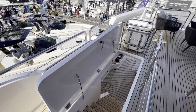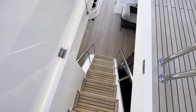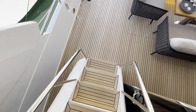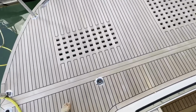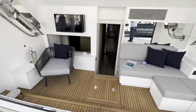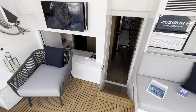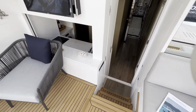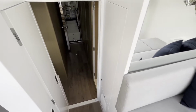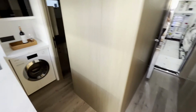There's one more place that I want to show you. It's the garage and the engine room. Let's go check it out. We're on the main swimming platform. Let's enter the garage. There's a nice outdoor seating area. And there's a surprise here. These are your crew quarters.